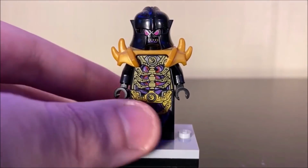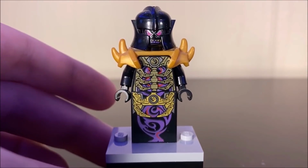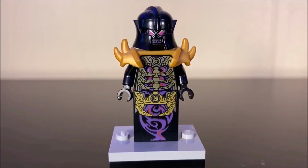For prices, this guy actually goes for quite a bit on Bricklink. Of course, you can find him cheaper than this price, but the most expensive that I found him on Bricklink is $198, which is quite crazy. You could buy literally multiple Ninjago sets for that price, or you could just buy one Overlord figure.